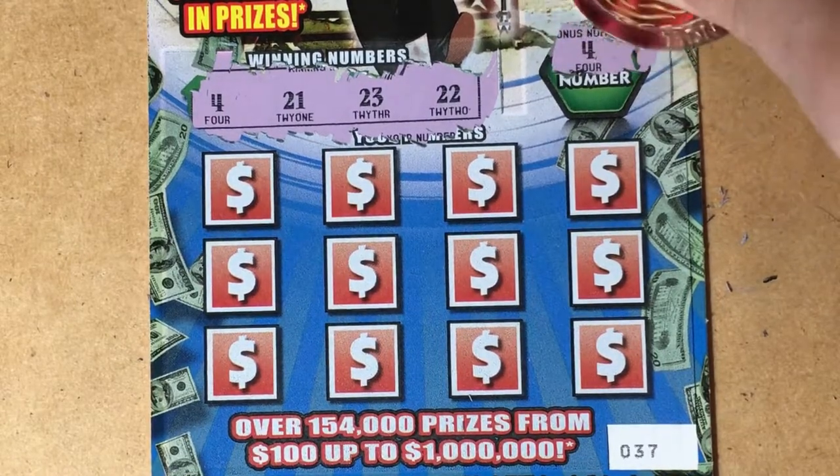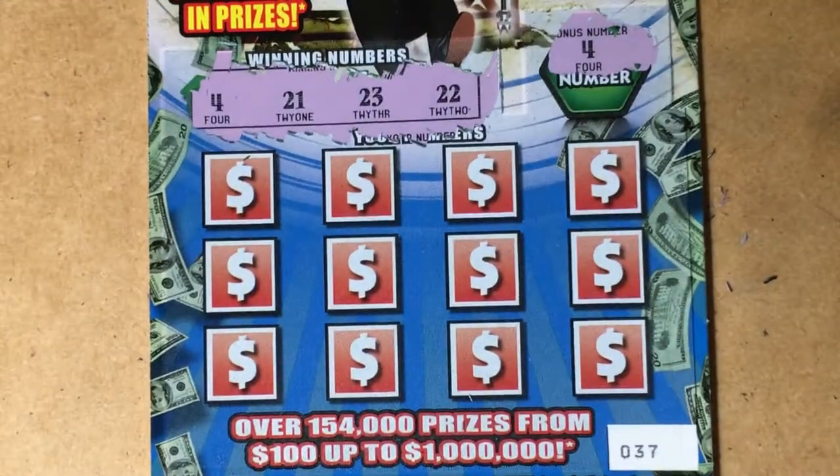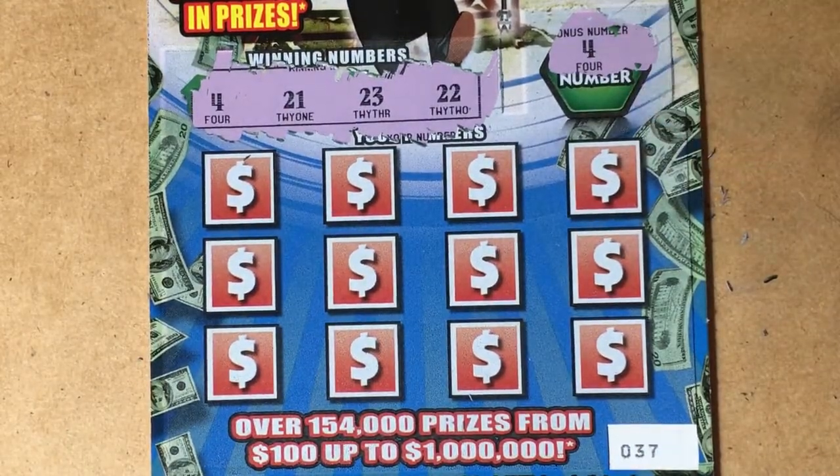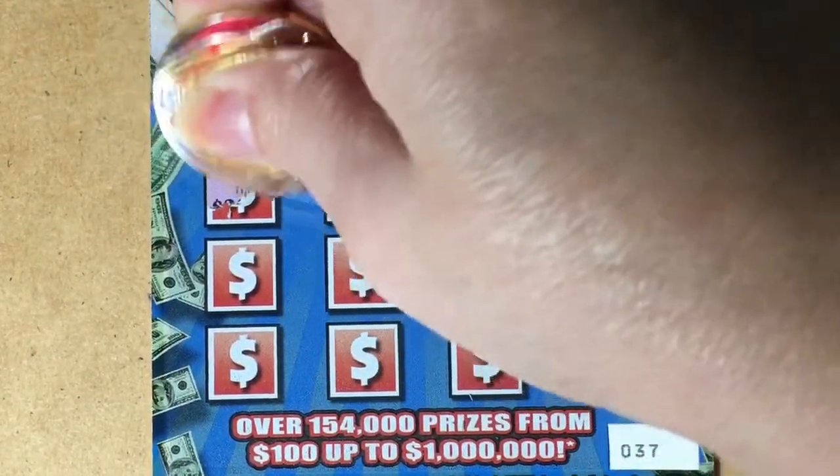Okay, our bonus number. Oh, we got the 4. I didn't pay attention to the 4, did I? Well, the bonus number is a 4. At least we have a winner. Let's check our other numbers.